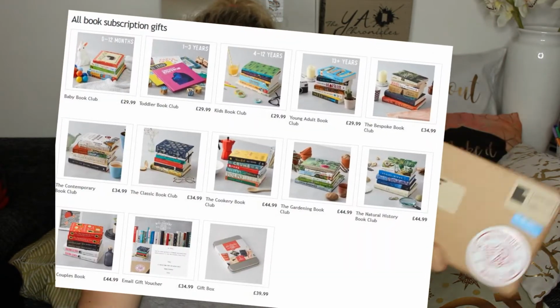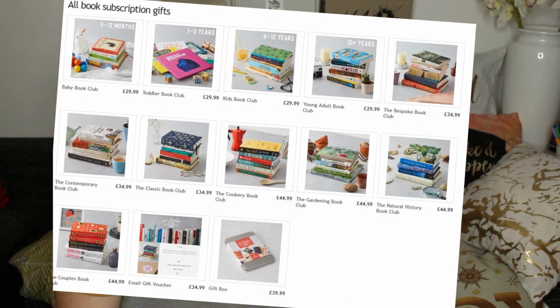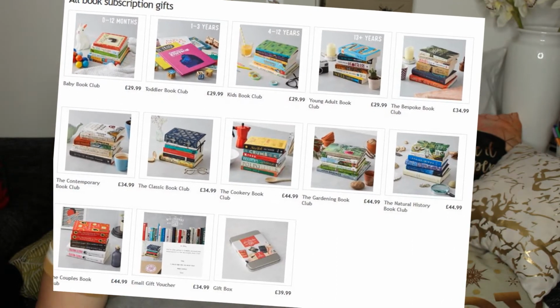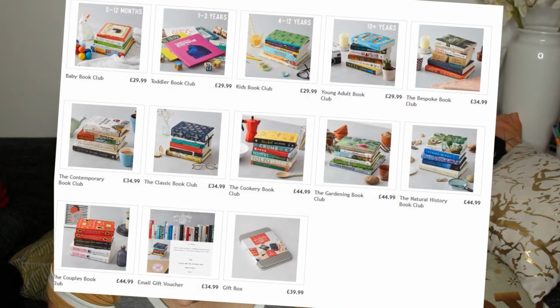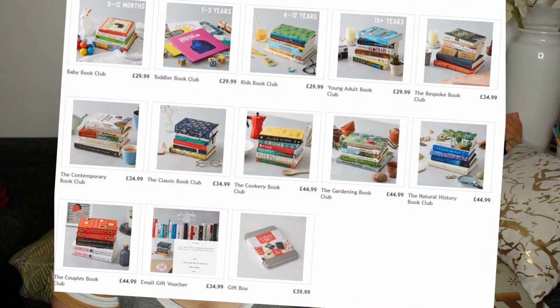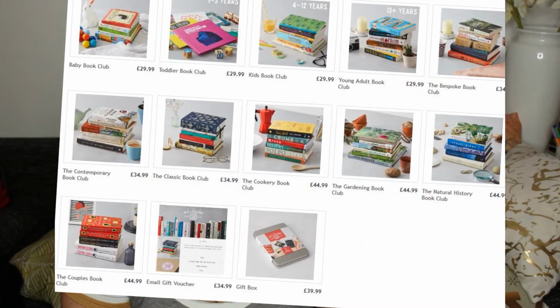If you're giving it as a gift, you can also have them attach a little note to the first delivery, which I find truly awesome. And the genres that you can pick and choose from are a huge variation. You can get a baby or toddler's, you can get a kids book club, you can get young adult, you can get bespoke, which is a selection of whatever you like. You can get contemporary or classics or cookbooks or gardening or natural history.